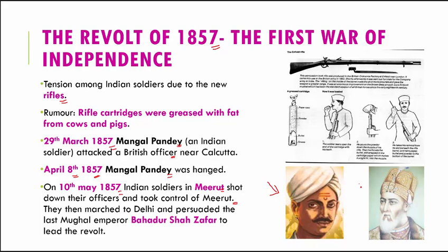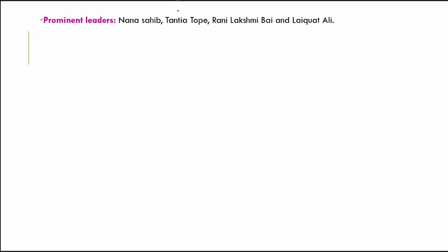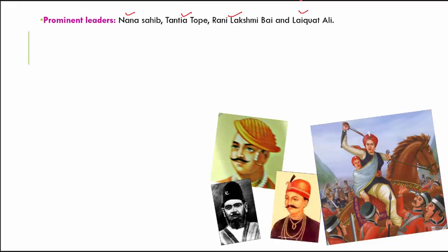This is Bahadur Shah, the last Mughal emperor, whom they asked to take the lead of the revolt, because they needed a leader, right? So these Indian soldiers who were very unhappy and very angry went and requested Bahadur Shah to lead the revolt. This revolt spread widely throughout India. Different leaders led the revolt in different parts of India. Some of the prominent leaders are Nana Sahib, Tantia Tope, Rani Lakshmi Bai, and Liaquat Ali. So all of them are right here. We have Nana Sahib, Tantia Tope, Lakshmi Bai, and Liaquat Ali. These people all came together to protest against the British.